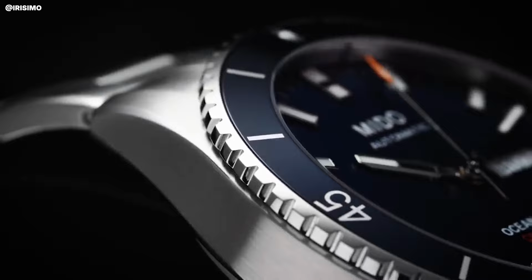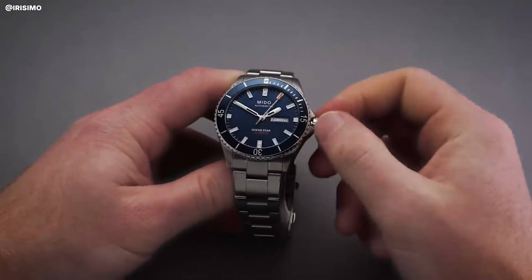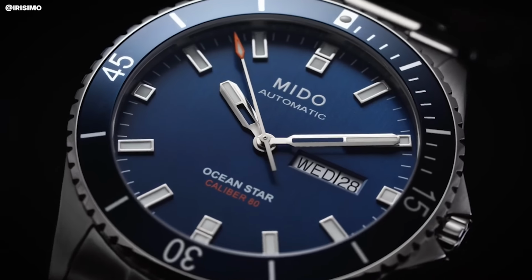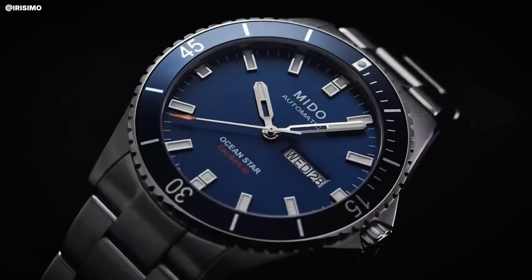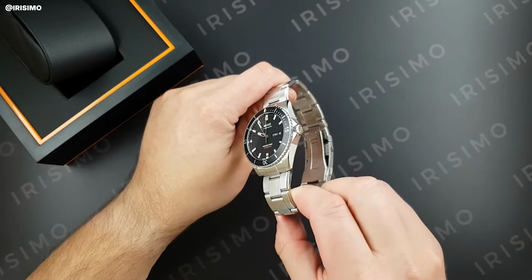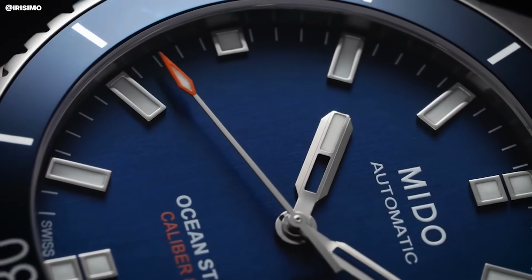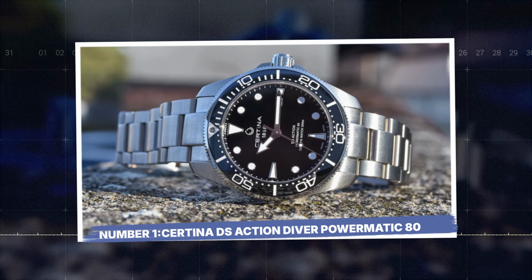With the plain 200, you get a classic 42.5mm in stainless steel with an approximate 11.8mm thickness and an approximate 49mm lug-to-lug that helps it sit flat on most wrists. Water resistance is 200 meters, achieved with a screw-down crown that allows wet wear. Inside is Mido's Caliber 80 automatic with roughly an 80-hour power reserve. Over the dial, you get a sapphire crystal with double-sided AR that reads crisp under light. Although MSRP rates run a bit high at the $1,020 to $1,160 range, you'll find street prices at about $685 to $820. And finally, number 1, Certina DS Action Diver Powermatic 80.